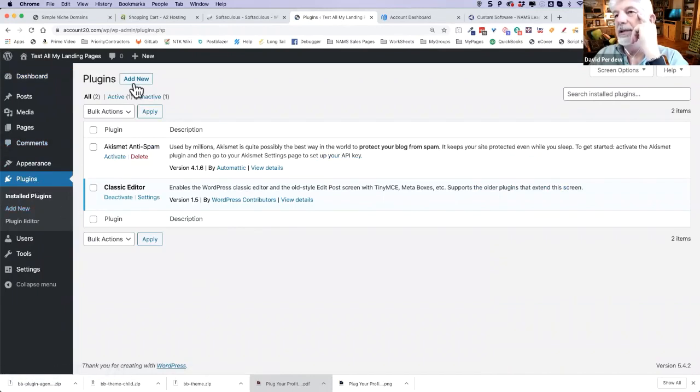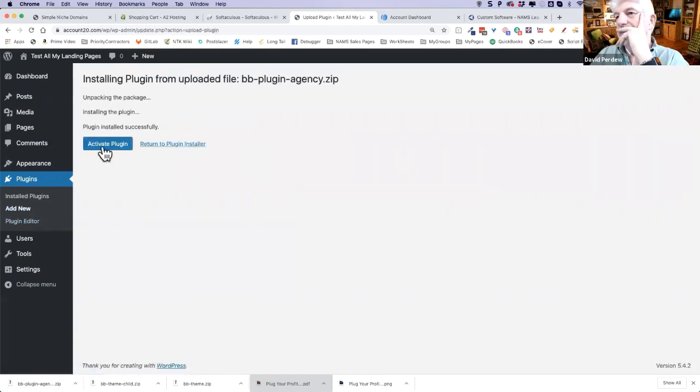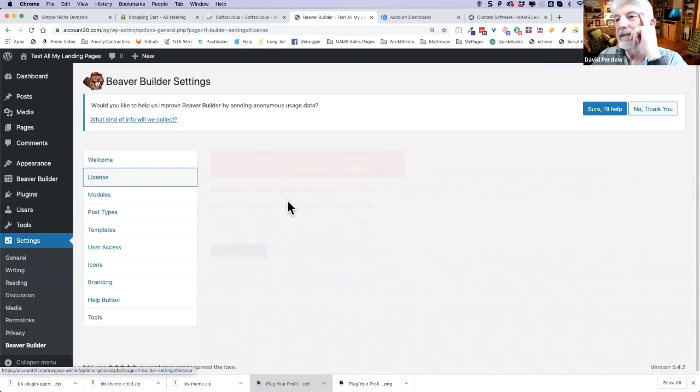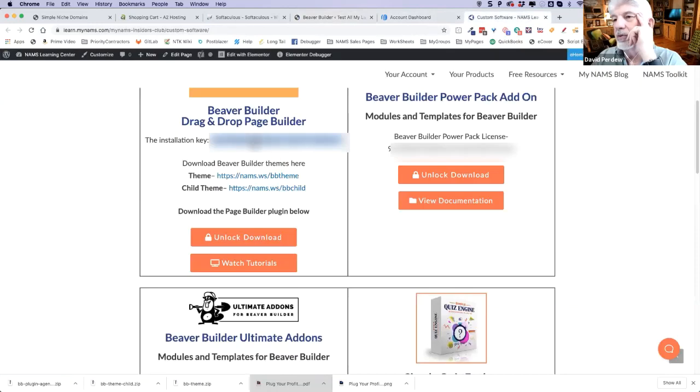And now we're going to add a new plugin. I'm going to upload it. And that is the Beaver Builder Agency plugin. Activate. And then the first thing we do is come to license. And we have to add the license, which is also on that page. So remember right here.